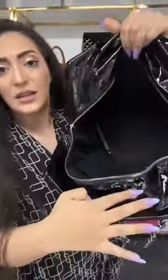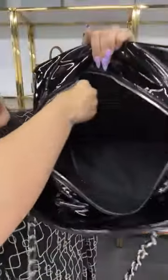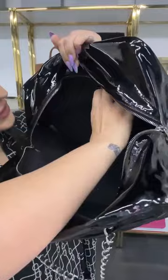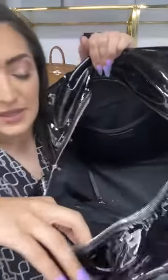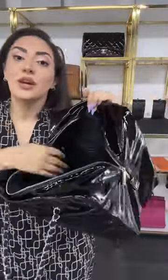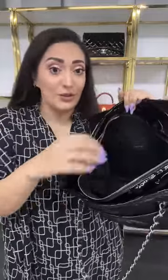So inside, of course, my pleasure, inside we have a nice and clean interior, tons of space. It's got a zip pocket right here. Something else that Chanel always do incredibly is their compartments and pockets. So you've got a big zip pocket here, you've got a slip pocket on here and here, and you have the little strap with the hook to attach to a little pouch in case you don't want to search through your bag. You just pull on this and whatever's attached to it will come up.